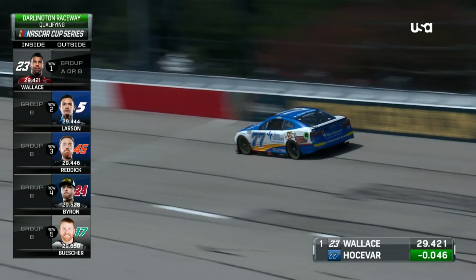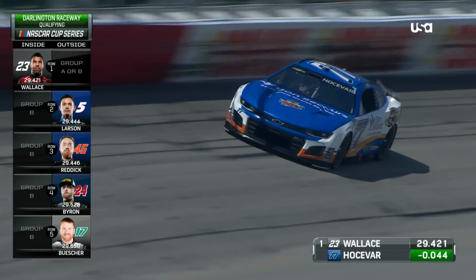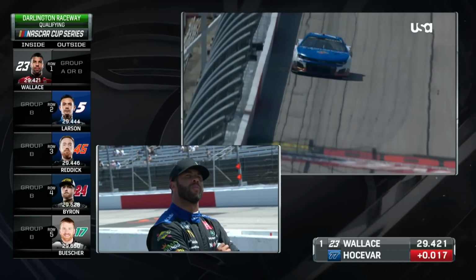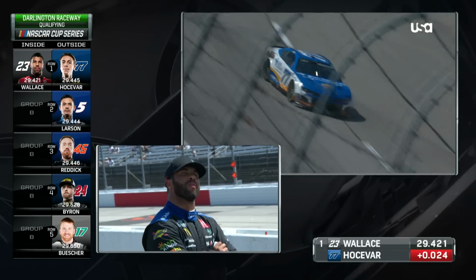Really good turns 1 and 2. Carried a lot of speed into the corner. Now it's all about what he can do from here forward. Leaving the corner, giving up a little bit, but now it starts back the other way. Oh no, now it's going the wrong way. Losing time, he was so close as Bubba Wallace watches on.